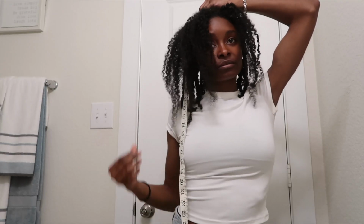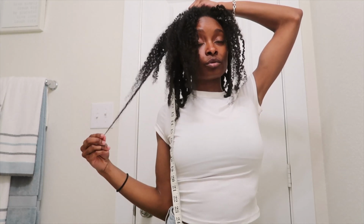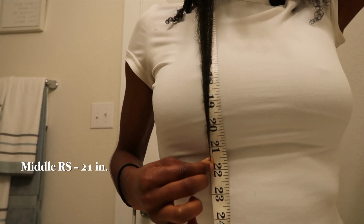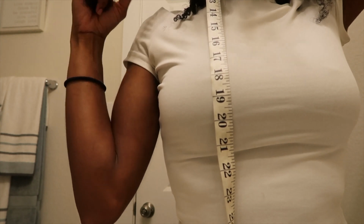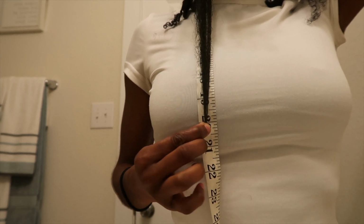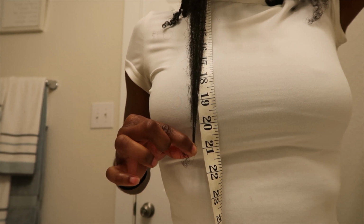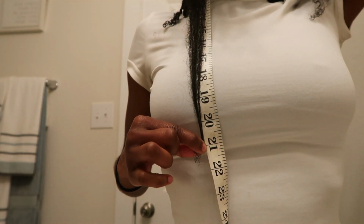The middle's at 22. The middle's at 22. Not 22, but 22 too. Oh, it's at 21.5, almost 22. Them few little strands, I don't count it when it's like 3 strands. But when it's barely holding on, but it's at that number, then I'll count it by like a group section. See how I could still hold the majority of my hair in this tip? I'm gonna count this as 21.